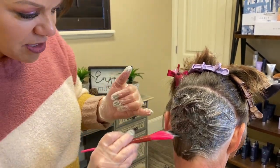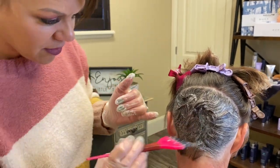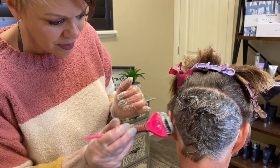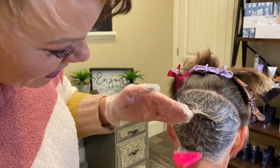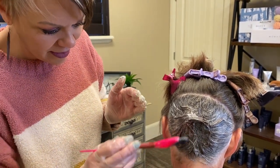Okay, so you guys can see I'm just taking little sections. I've just done that with the end of the color comb, or brush, I guess you should say. And then I'm just going to bring these little hairs up in here.